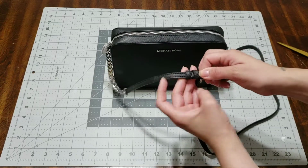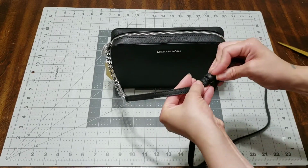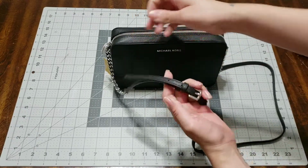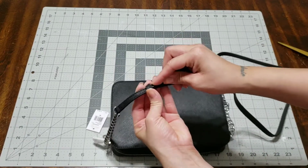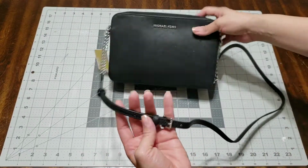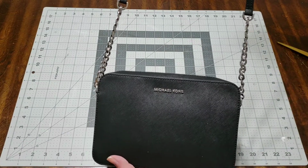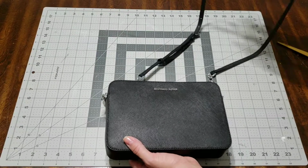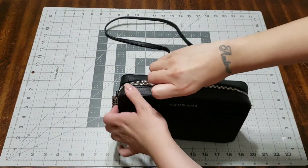So here we go. And I'm just adjusting it. There you go. And it went on perfect. And then there's a little spacer right there, which you can add in, and it fits too. And then here you go. I'm trying to hold the purse down, and I'm actually trying to show it to you just so you can get an idea of how it looks. And the chain is pretty good. It's a decent size. And then I'm going to go ahead and open it.